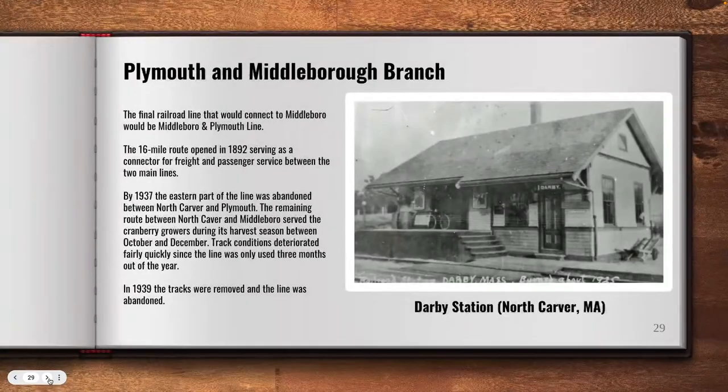There was stations on either end. Of course, there was the station in Middleboro, which I showed a photograph of. And then there, of course, was a station in Plymouth. But I wanted to show the Darby station that's in North Carver, Massachusetts. The line was basically the final railroad that would connect Middleboro to Plymouth.